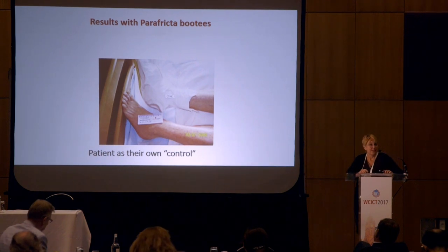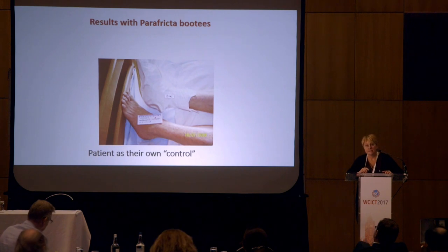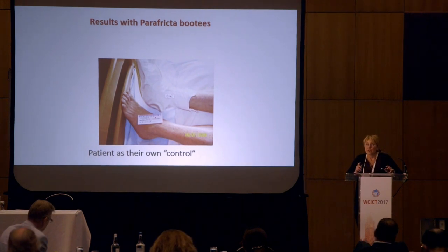Some years ago, in 2008, 2009, my colleagues and myself took a very small sample of patients in residential homes and nursing homes, and we looked at whether this low friction material could be a useful and cost-effective tool for staff in these care homes to use to help reduce shear and friction injury in their patients.